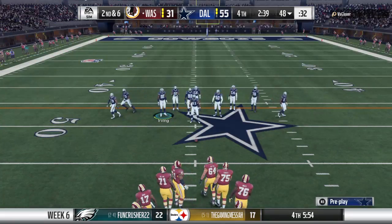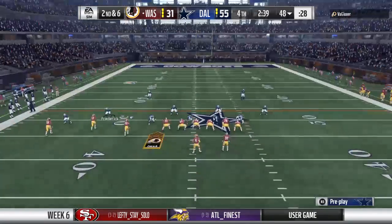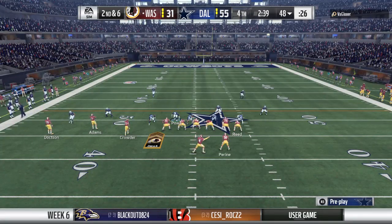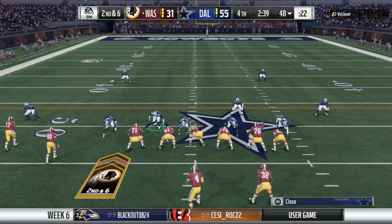So they complete the pass, and now they face a second down. Leopard! Leopard! No. Check. Patriot! Patriot! All right, here we go. Gun! Hurry up, here we go. Blue, land it.